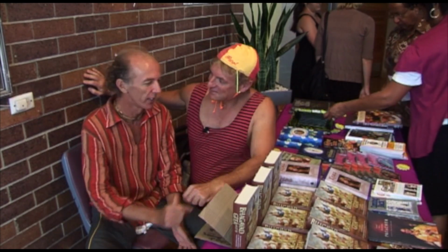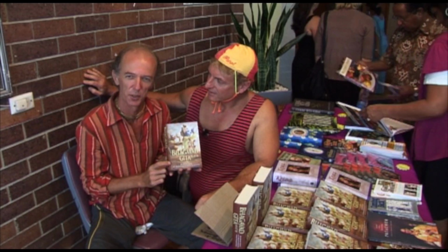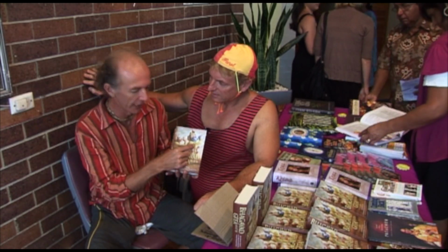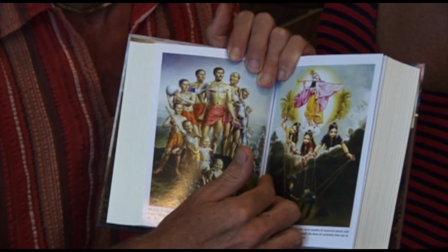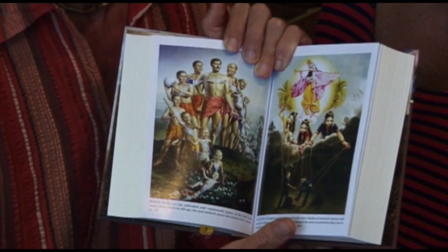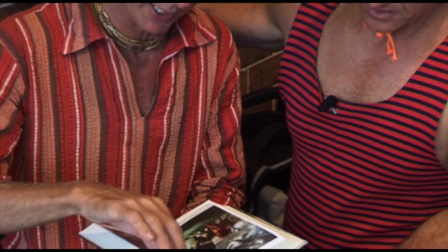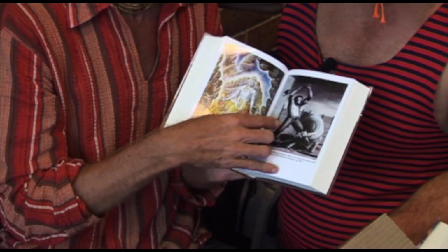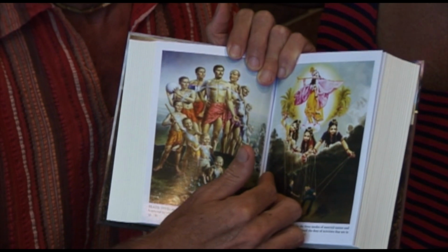Okay. So this is an amazing book. This was spoken 5,000 years ago. It's called the Bhagavad Gita. And it's a conversation between Krishna and his friend Arjuna. Krishna shows how the body changes from boyhood to youth to old age. But we, the person in the body, continue to exist all through the changes of this body. And that means we're going to continue to exist even when this body finishes.